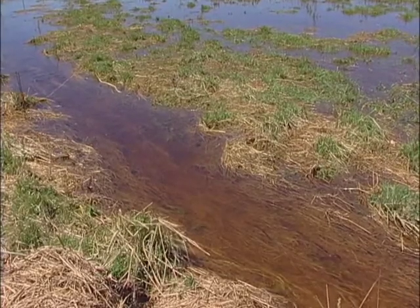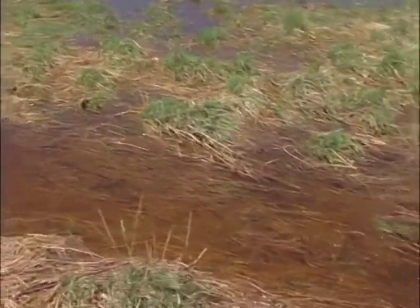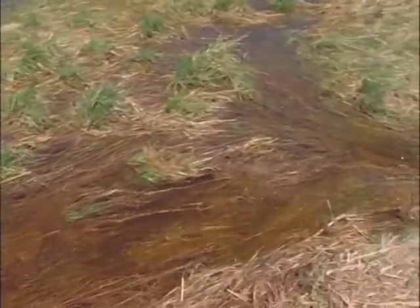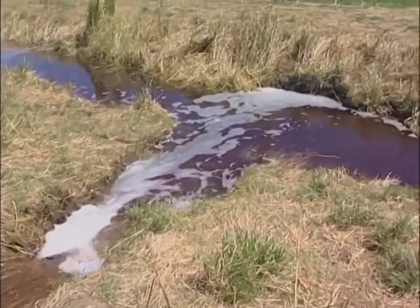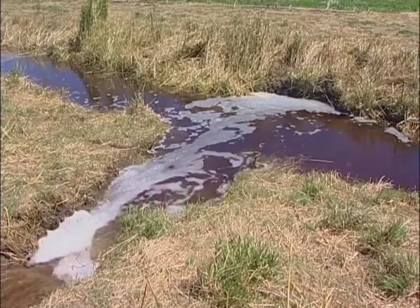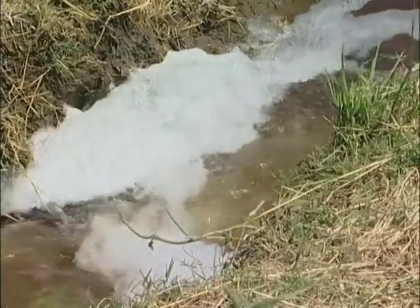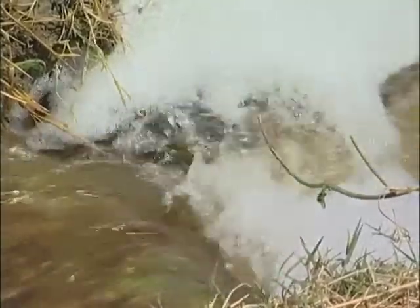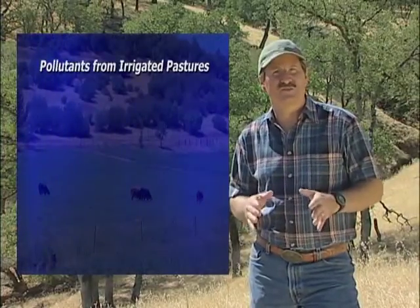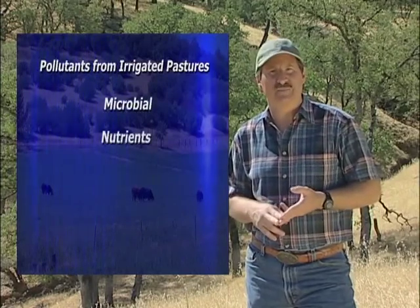Second, tailwater from all types of irrigated pastures and meadows can transport contaminants from the pastures and irrigation ditches directly to the stream. Contaminants such as sediments, nutrients, and microbial pathogens can be higher in pasture runoff than the stream receiving this runoff. Pasture runoff can also be warmer than stream water. We will discuss these primary pollutants of concern for irrigated pastures and meadows: microbial, nutrients, and sediment.